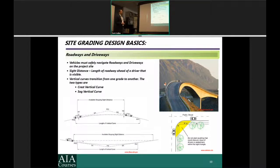Site triangles, which you see down here in the yellow, also have an impact on grading, making sure that cars can see over hills. It's not too steep, not too, I guess flat's okay, but you don't want to have a berm or too big of a depression or even visual barriers when you're going around corners.